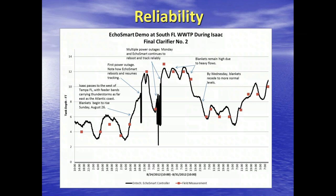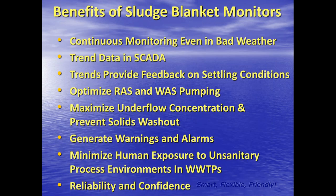Okay, so benefits. Just to summarize with the sludge blanket end of things, you've got continuous monitoring, 24/7, 365. You bring that information into your SCADA system. Those trends can provide feedback on settling conditions, on your flows and so on. You can use that signal to optimize your RAS and WAS pumping if it's appropriate. You maximize that underflow concentration to make sure that you're only sending good thick sludge to your drying process. It also can help you prevent that solids washout like we almost saw in that set of data.